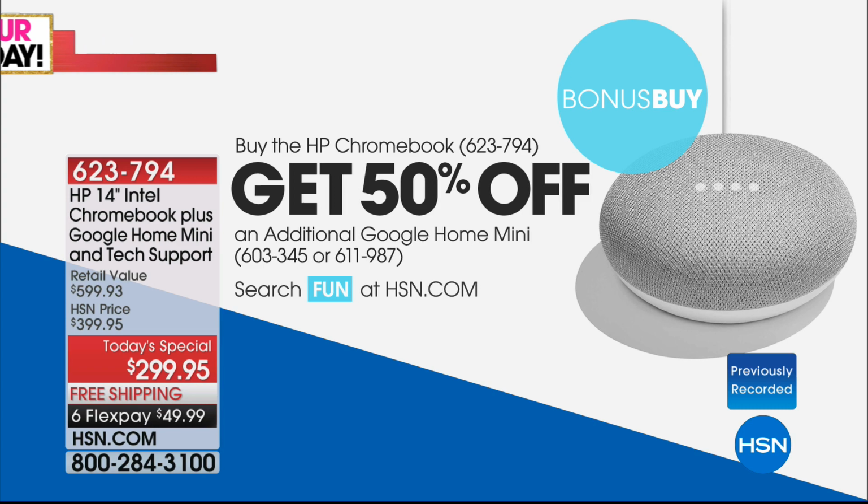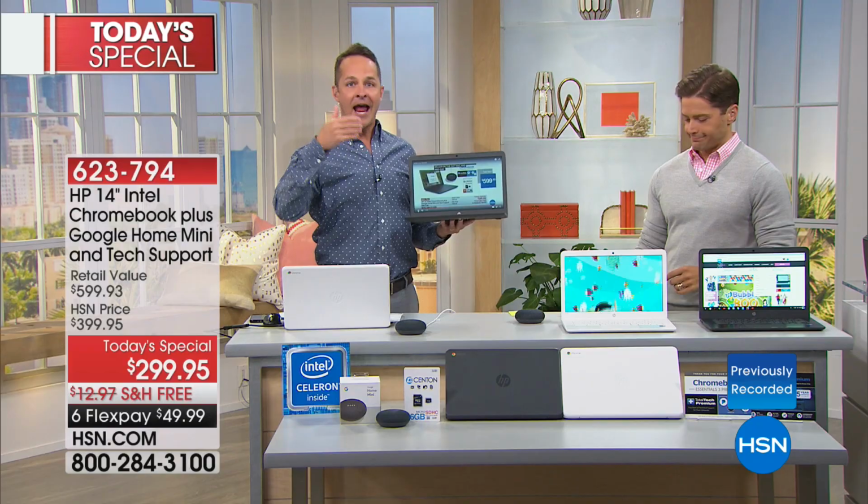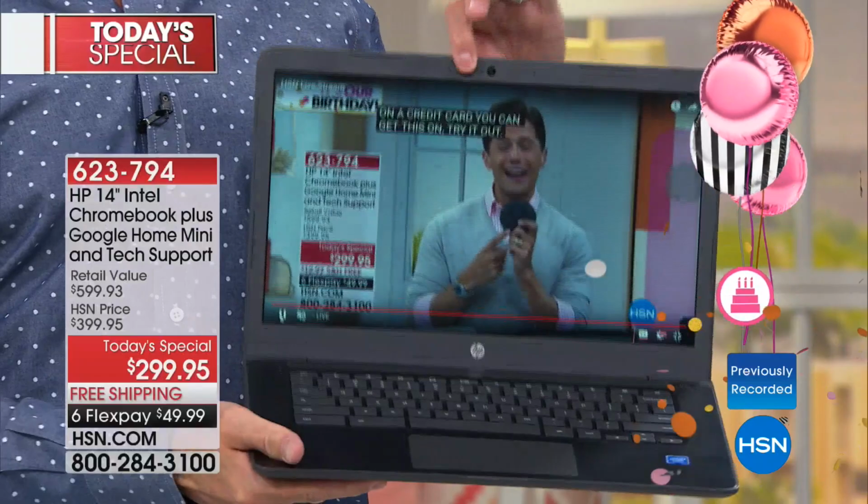It is not just a netbook. It is not just a tablet with a keyboard. This is full powered computing. And so I want to spend a minute answering some questions a lot of people have. Can you use this online and offline? Yes, when you're online, it's absolutely built for the experience we have online today. So when you're streaming, like we are live streaming on hsn.com right now, as you can see, it is out of this world.